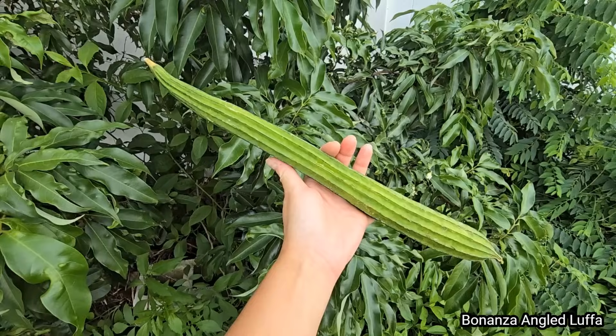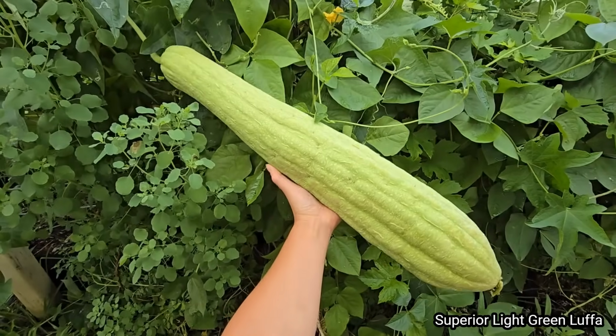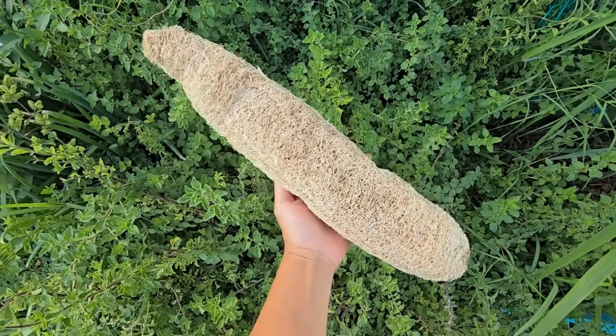Also, if you're past all danger of frost and have 5 to 6 months in a row of warm weather, it is time to direct sow seeds or transplant luffa. Luffa is so much fun to grow. The vines grow quickly, so they are a good option if you want to create some privacy. Their flowers attract a ton of pollinators, and harvesting luffa gourds to use for sponges is a lot of fun.